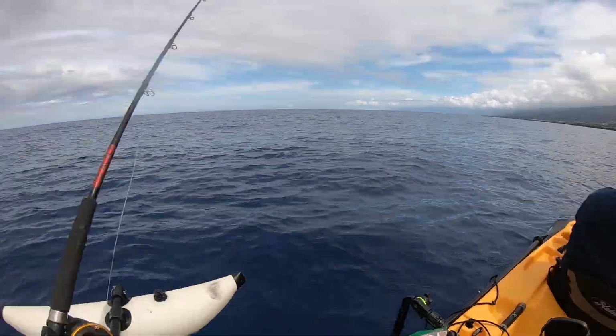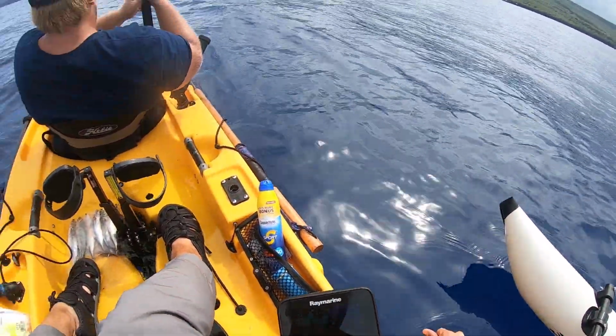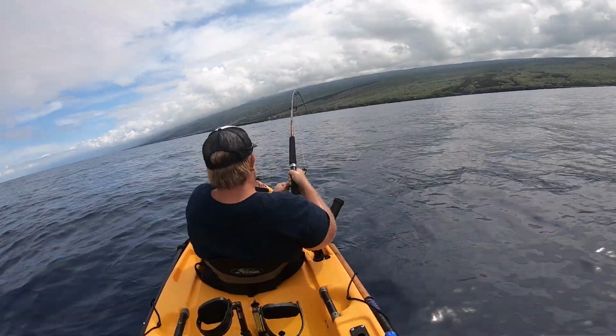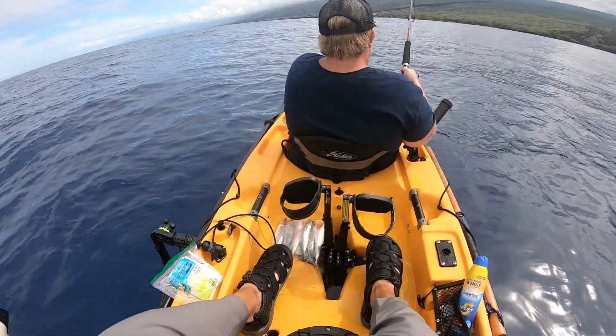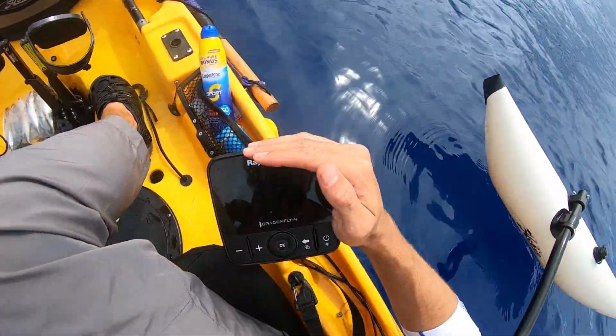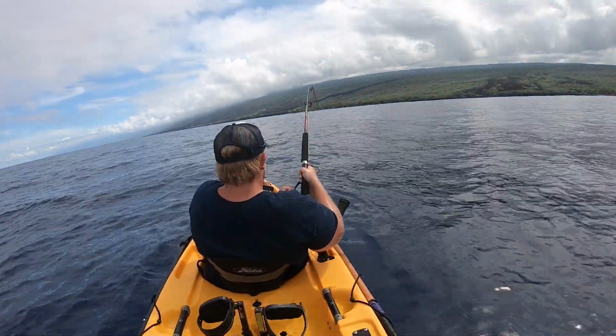Ulua or uku are my two guesses. Maybe an amberjack. Those are my three guesses. Kind of dead, just letting it. Yeah, that's pretty consistent of an uku. I can see you bringing them in here. Looks like you're about 100.